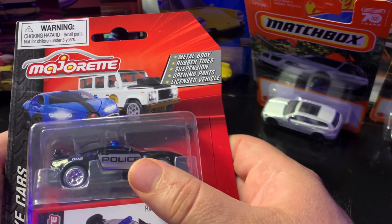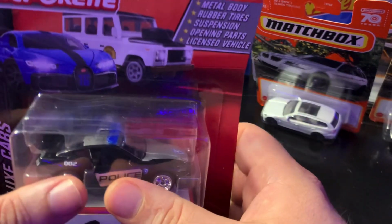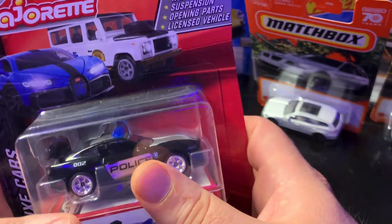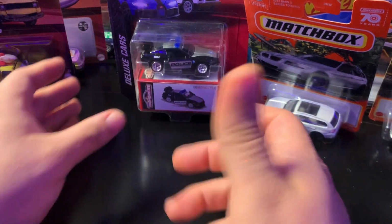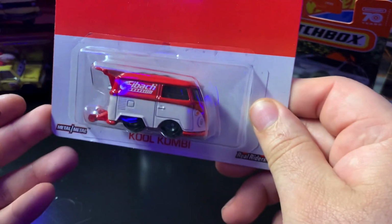I'm still looking for the purple Datsun wagon. I've been looking for all these and I haven't seen them anywhere. And I went out recently, on the weekend, Saturday, and I didn't see anything like that. But I did see this. This is the Cool Combi.